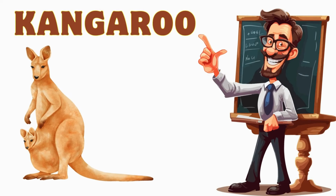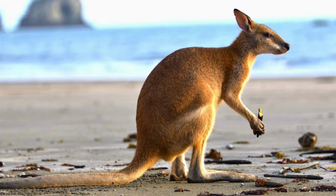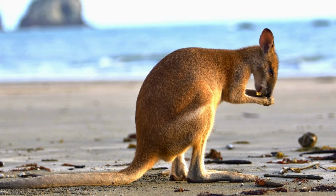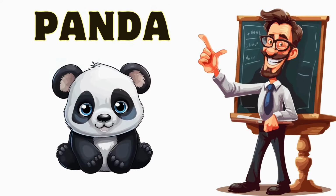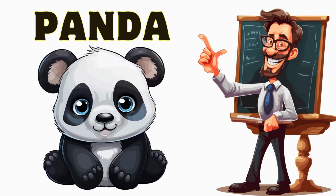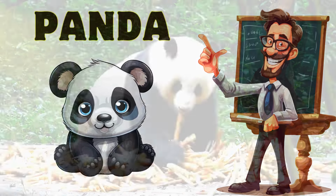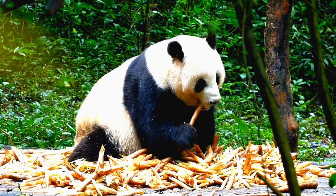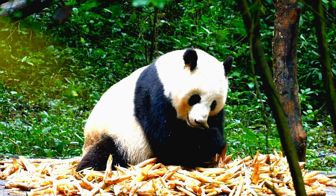Kangaroo. Hopping into the fifth spot, kangaroos are famous for their powerful hind legs and pouches, where their babies, called joeys, stay cozy. Panda. The adorable panda, our sixth animal, loves to eat bamboo and has distinctive black and white fur. They are very rare and live mainly in China's bamboo forests.